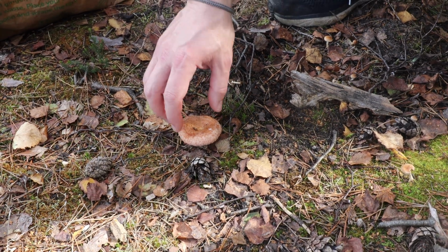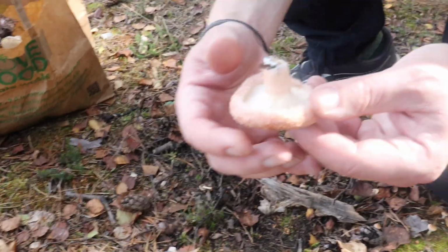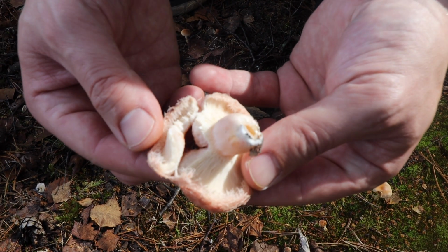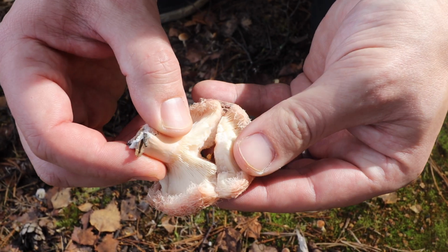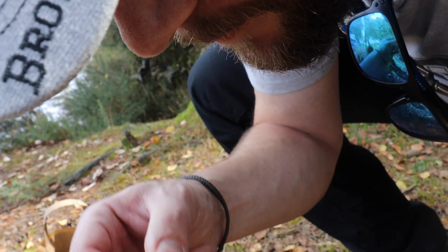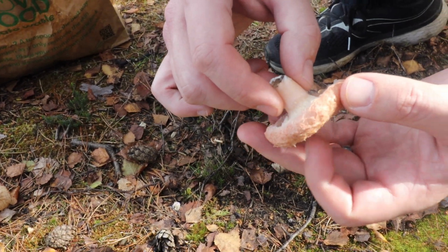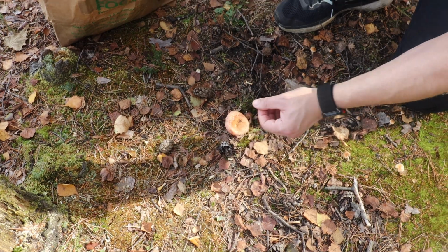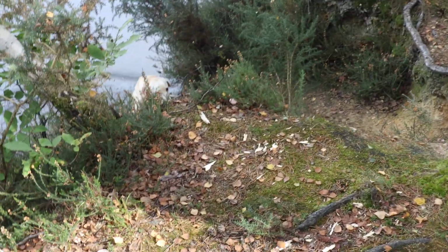So I think this is a saffron milk cap. It's definitely a milk cap. You see the milky white substance that comes out there, that it bleeds. Doesn't really smell of much. Now there's a false milk cap as well. Is it a saffron milk cap? I think they're both edible, but the saffron one is the better eating one.